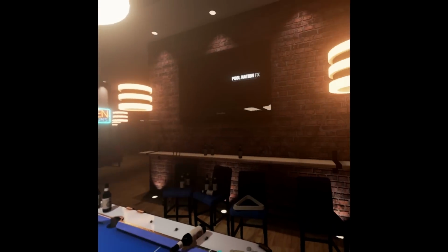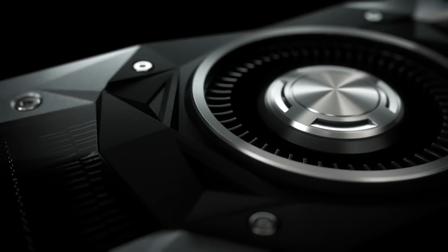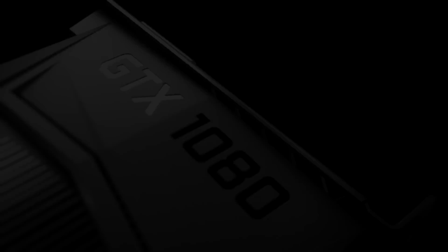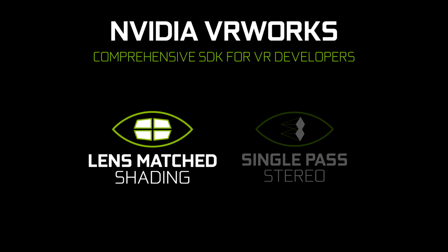At NVIDIA, we are creating reality simulation engines that we call GPUs, as well as a VRWorks software toolkit to help developers tackle these computing challenges. For graphics, NVIDIA has built a new simultaneous multi-projection engine in our latest Pascal GPUs. This enables two features. First is lens match shading.